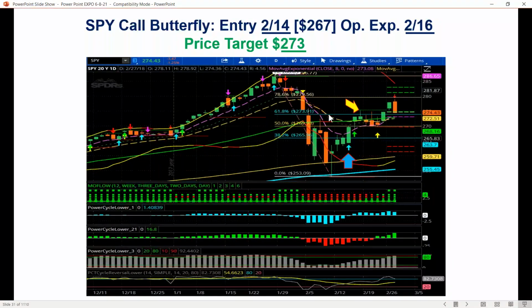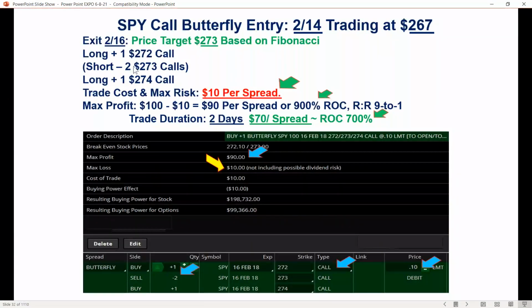So we wanted to do this trade with a very low defined risk. First off, we're going to target this 273 area here, 274. To do that, we'll set our butterfly up, and the short strike, or the body, which is the short part of the trade, will be the target that we're looking to achieve.